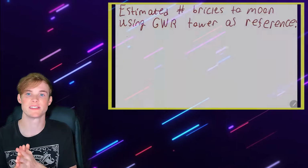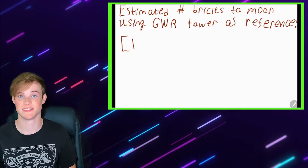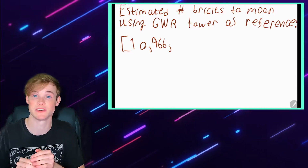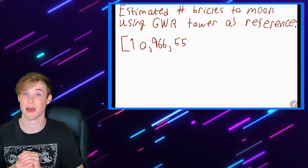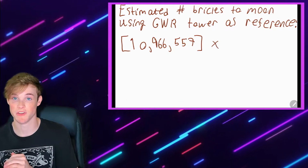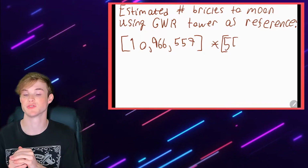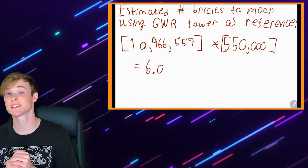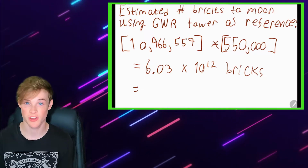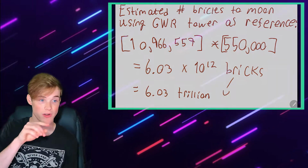And we're using this because I want to estimate the amount of bricks used in a tower to the moon based off of our Guinness World Records book tower, which actually exists. Okay, so since the number of bricks used in the Guinness World Records tower is 550,000, we're going to take the number of times that the tower to the moon is larger than the Guinness World Records tower and multiply that. So 10,966,557 times larger times 550,000 bricks gives us 6.03 times 10 to the 12 bricks, which is 6.03 trillion Lego bricks to the moon. However, we're not done.